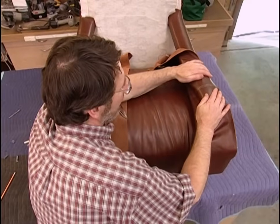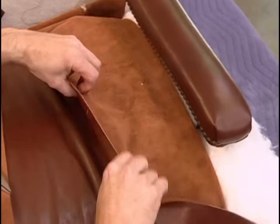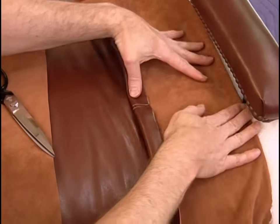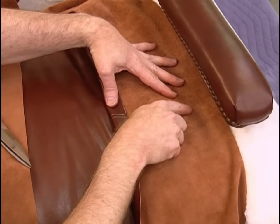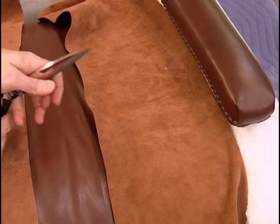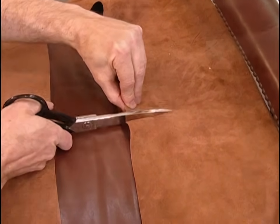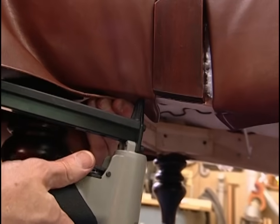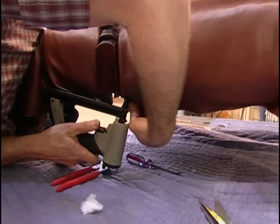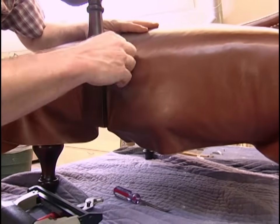Okay. Now the next cut is one of the more critical ones in this chair. You can see this line, which when it's folded over, lines up with the post. Now I don't want to cut right to the post. I'm going to cut a couple inches short, pull it down, and see how it looks. It's a lot easier to make an extra cut than to replace the whole seat. I think it's time to put a couple temporary tacks in. Now again, if I have to remove staples again and redo it, I will.